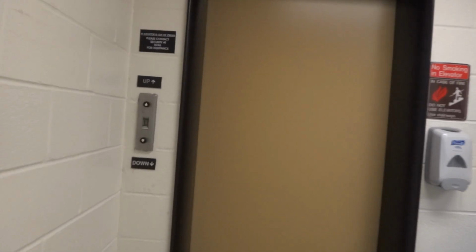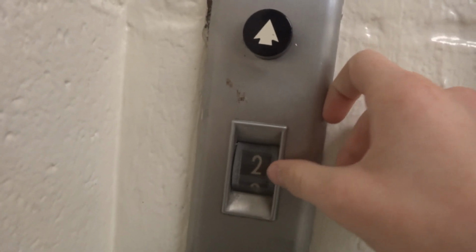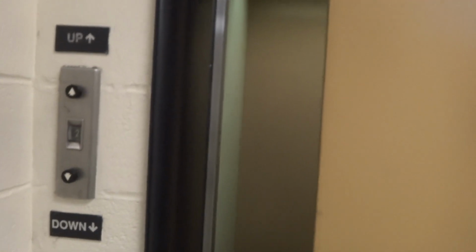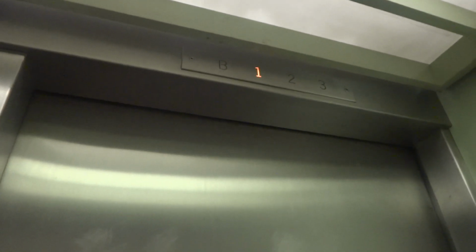This is the other elevator at, I think, the art building at Daemen College in Snyder, New York. Another beautiful antique Otis. I think that wall was updated. I think let's go to 3. The close button looks like that. Oh, it has the original indicator.